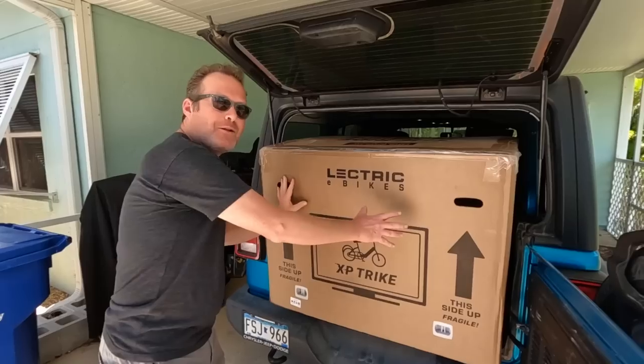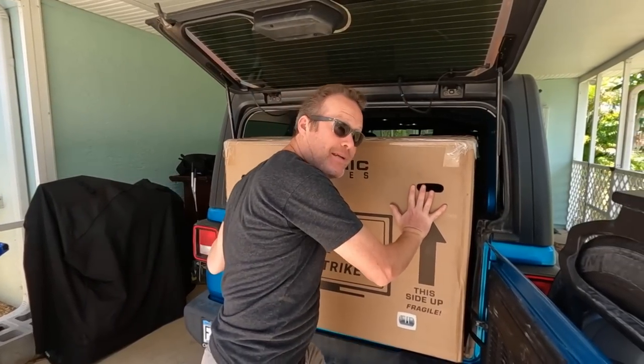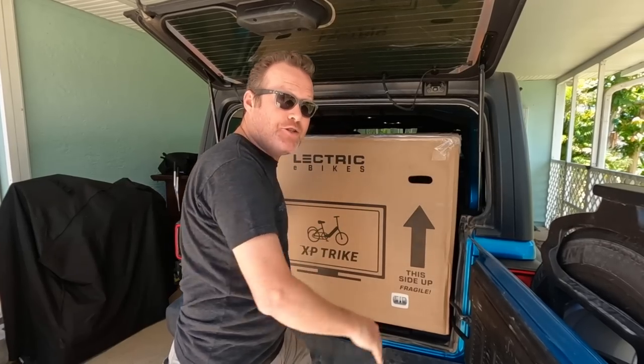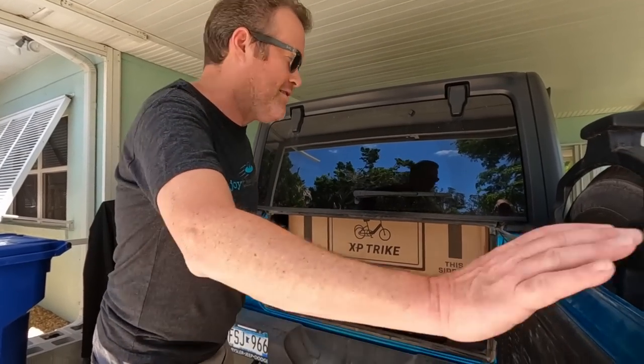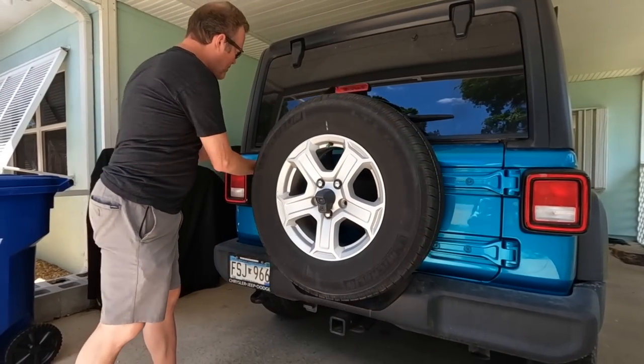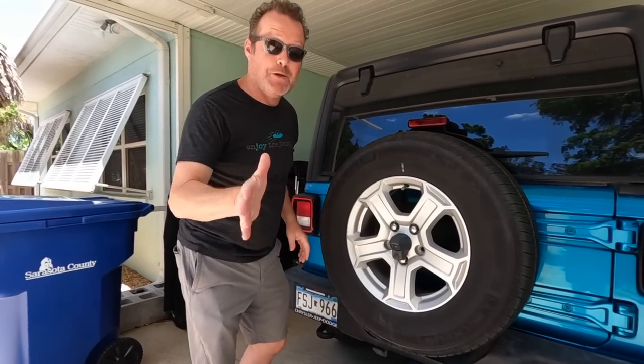You too. Look at how tight this is, but it actually fits in the Jeep. Still boxed up. Now off to give the Lectric XP trike a try for the very first time.